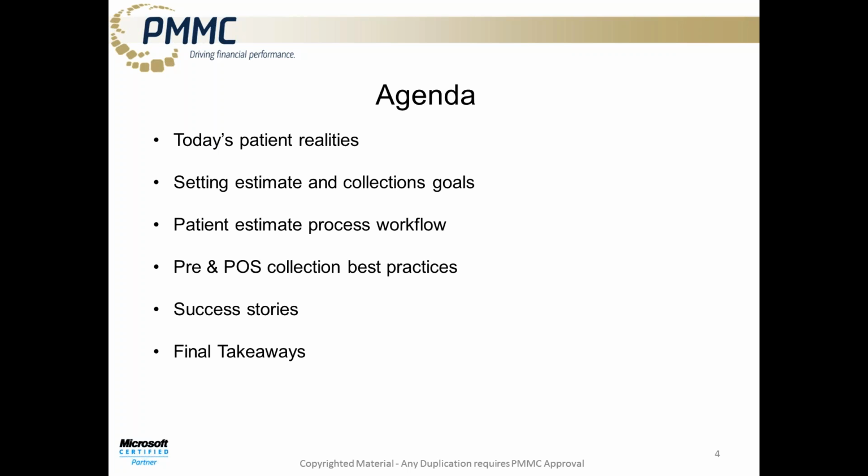We'll then transition over to the patient estimate process workflow, what we see typically when we go out and do these implementations, and looking at setting up whatever estimate tool you utilize to make sure it best fits your existing patient flow, if you will. We'll also look at some pre and point of service collection best practices. At the conclusion, we have a couple case studies that we'll share as success stories, and then of course we'll wrap things up with some final takeaways, and then we'll also open it up for questions.